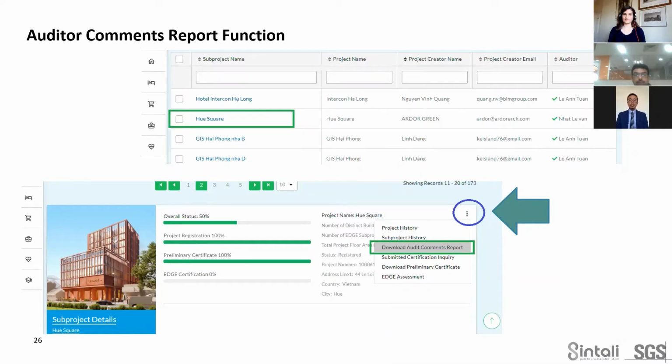Simply go to your dashboard, click on the project that you would like to see the comments for, scroll down to the bottom of the page, and on the bottom right, you see the 3 dots symbol. Click on that and see a drop-down list and select download audit comments report. So the audit comments report will pop up.